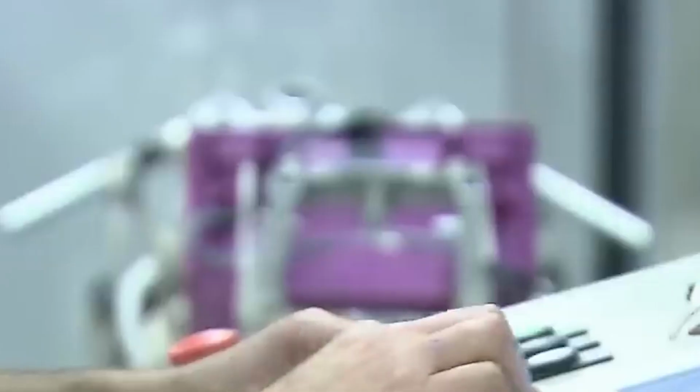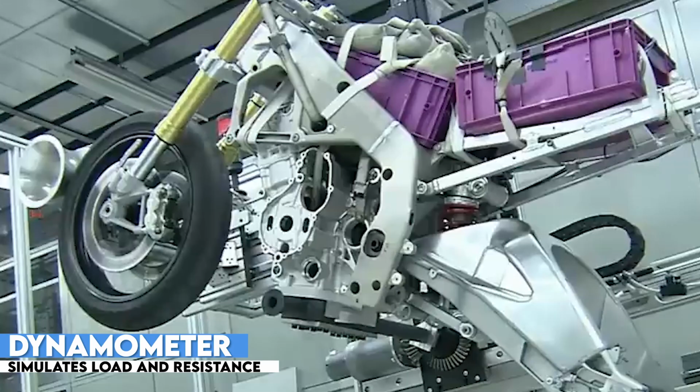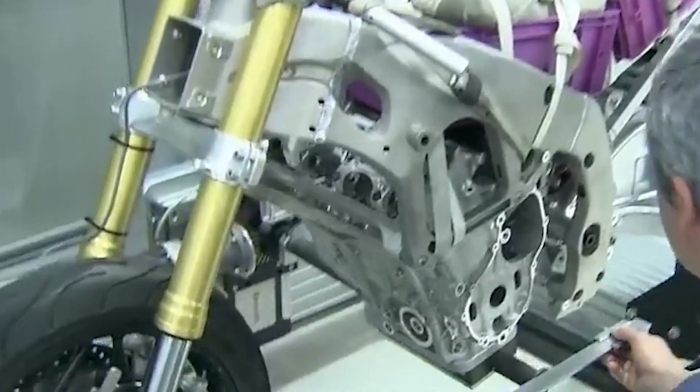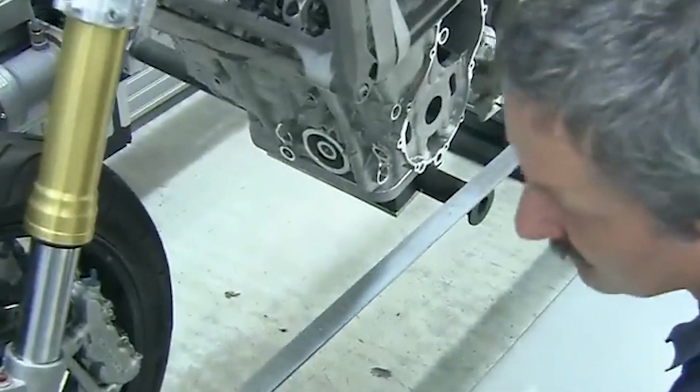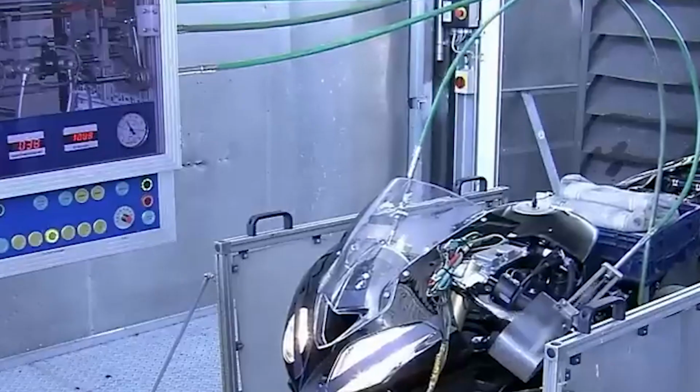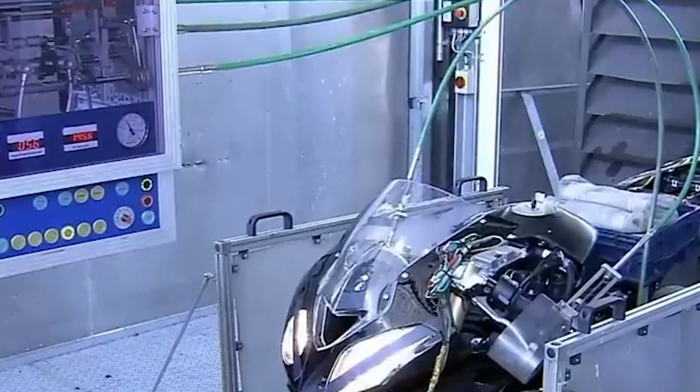Once the engine is assembled and passes the quality control checks, it is fitted to a dynamometer, which is a machine that simulates the load and stresses of the S1000RR's drivetrain. This allows the engine to run at various speeds and loads to test its performance and ensure that it meets BMW's specifications.